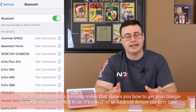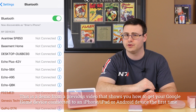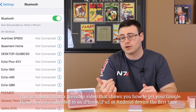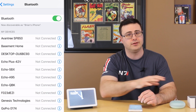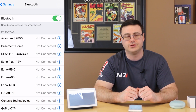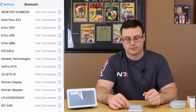Let's go ahead and get Bluetooth enabled. Now there's a couple of different ways. You can go through the app, which I'll show you in a little bit, but ultimately I think the easiest way is simply to request your Google Home product to enable Bluetooth. Now I'm going to use this for most of the demo, but ultimately you can do the same thing here. So enable Bluetooth. All right, looking for paired devices.